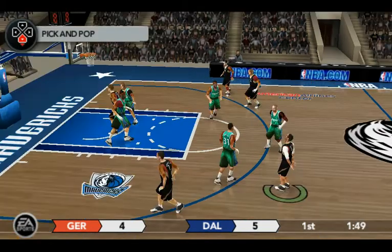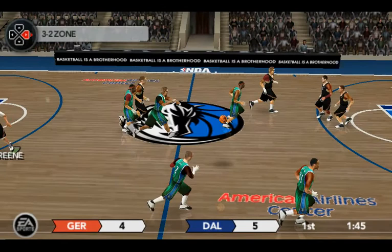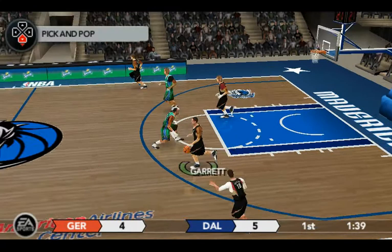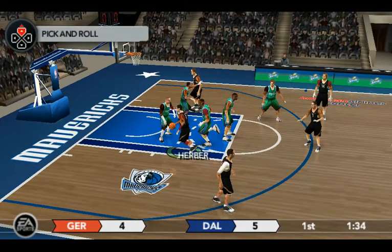Hooper gets it right back. The jumper is off the mark. Rebound by Nowitzki. He can make that one in his sleep, Marvin. That's his comfort zone, and I don't care what you do defensively. If he gets in that spot, he's going to make that 9 times out of 10.